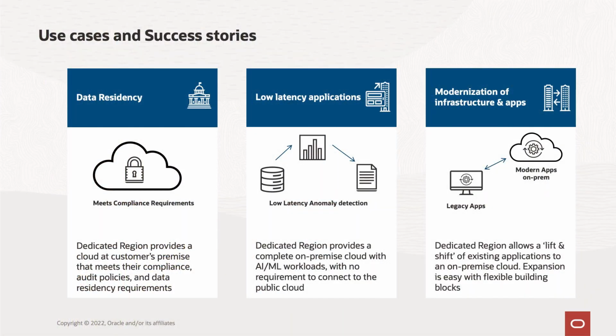Now that we have explored the richness of dedicated region's technical offering, let's come back to the surface and see how customers are using it. Let me share with you 3 dominant use cases that are popping up with dedicated regions.